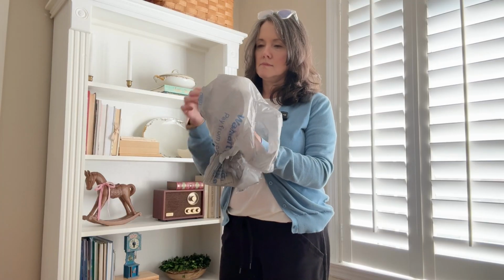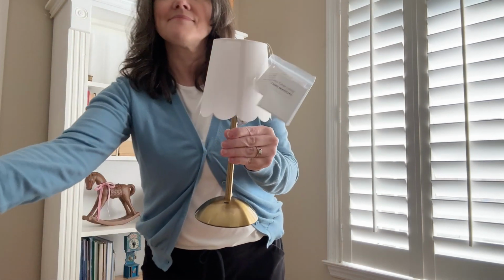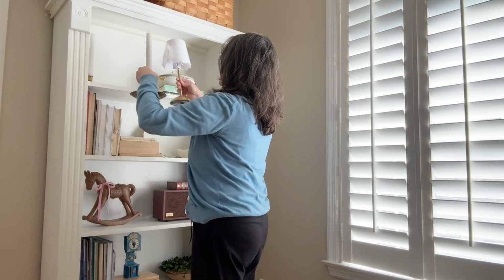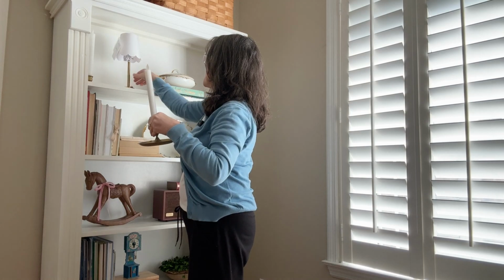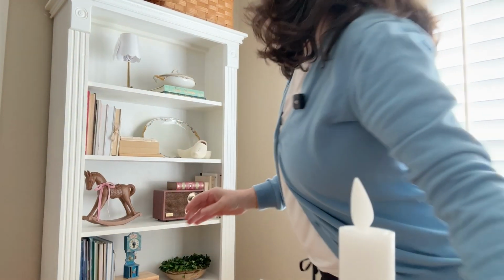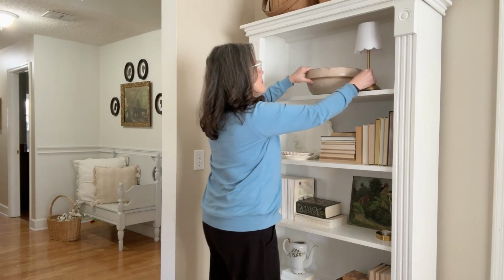Now let's head over to my dining area to work on a table centerpiece and what to do with these mini lamps. First, I want to try them on the bookcase. Oh, it fits perfect. I was worried that it was going to be too tall. This is going to look so nice. I can put one here and one on the other side.